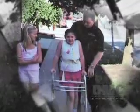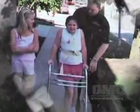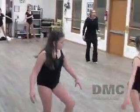Her doctors were not sure if Gianna would ever walk again, but her attitude was great. And after the walker and stuff, I shoved my walker at my therapist and I said, I want canes now. I am done with that walker. Within a few weeks, the little girl was walking on her own, and now she's dancing again too.